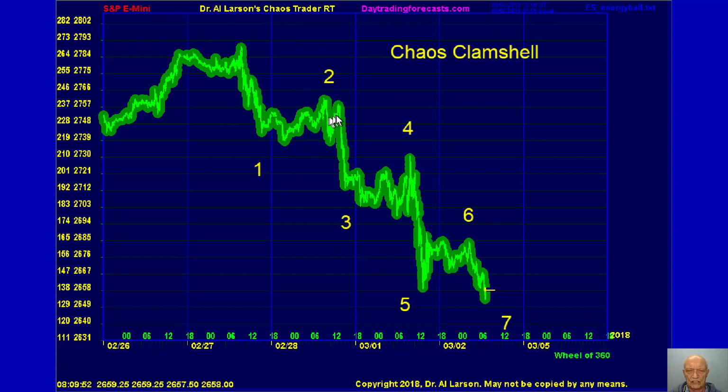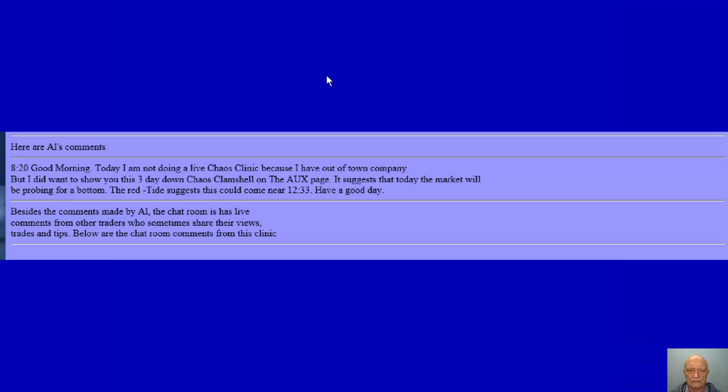The next day is kind of flat and choppy until later in the day. And there was this second move, too. If you look at this, this is a classic chaos clamshell.